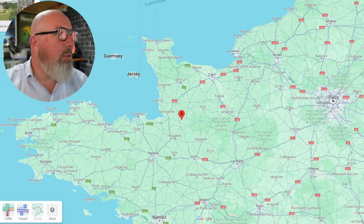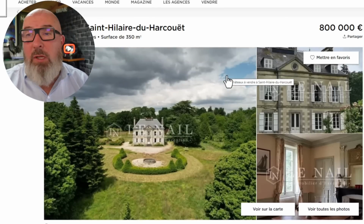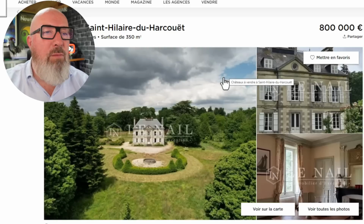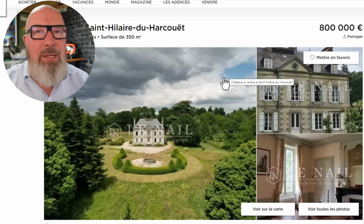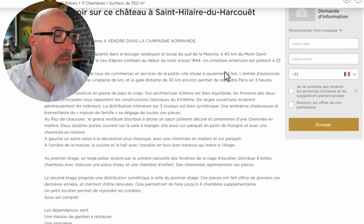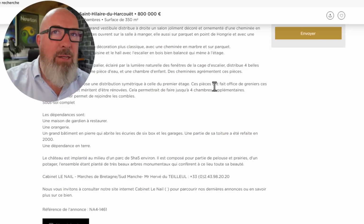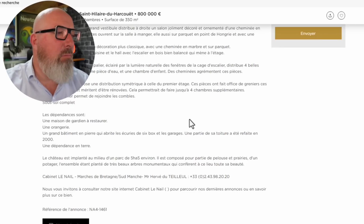But let's have a look at the actual chateau itself. So the chateau itself is 16 rooms, thus 11 bedrooms. Surface area of 350 metres square livable space, that roughly translates to about 4,000 square foot. Land size, let's see what it says here. It's got 5.5 hectares. So 5 hectares is 12.5 acres. Probably about 14 acres, roughly speaking.